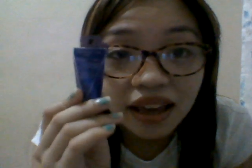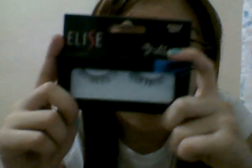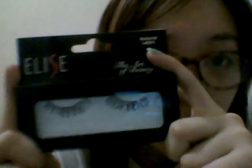Okay, from Nichido. This is the Nichido glue that I mentioned in my previous video, which I used, and this falsies also. I saw these falsies from Nichido at their stall in Robinson department store. I purchased it because I saw it and liked it. It's in natural. The sales lady said it's nice, so I bought it. It's just natural.